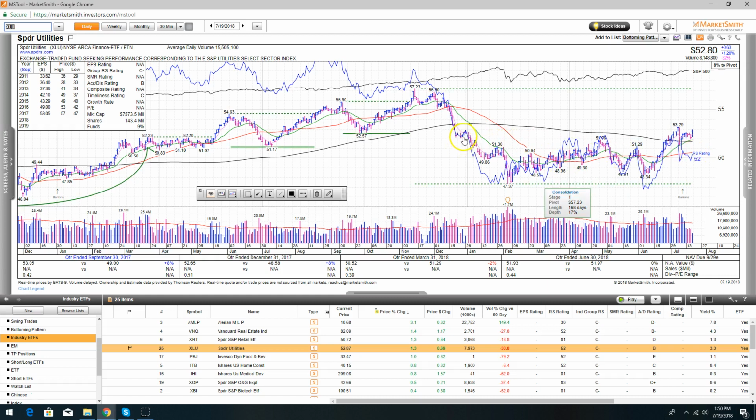The other argument is on the more shorter term picture. It cleared this 52 level, and utilities are looking pretty strong. After going sideways, going nowhere for a whole year, all of a sudden they just made a major surge and are now kind of living above the long-term moving average. So I think interest rates are going to matter, but from a long-term perspective I would say it's bearish. In the short term, I would say it's bullish. Maybe in the summer months it's bullish, in the long term it's bearish because of the interest rates.